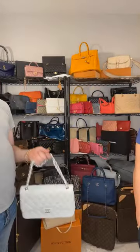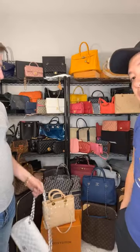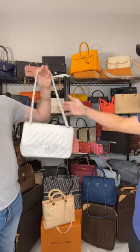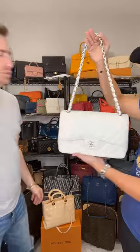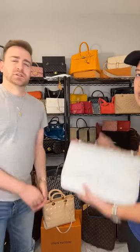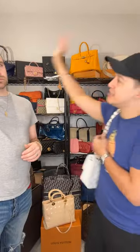Let me know what you are looking at before we leave, because we still have a lot of really nice items tonight. Like this gorgeous piece from Chanel. All right, I think we're done.